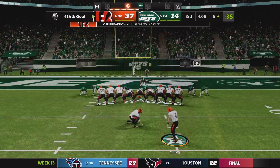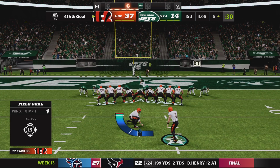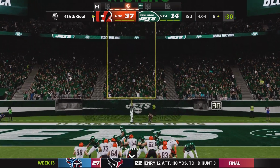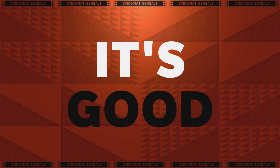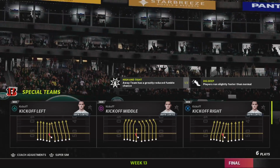Let's give this defense some credit now. They let the guys get downfield, but when push came to shove, they stood their ground. Now they'll likely force a field goal attempt. And this one is right through. And that will make the lead now 26.